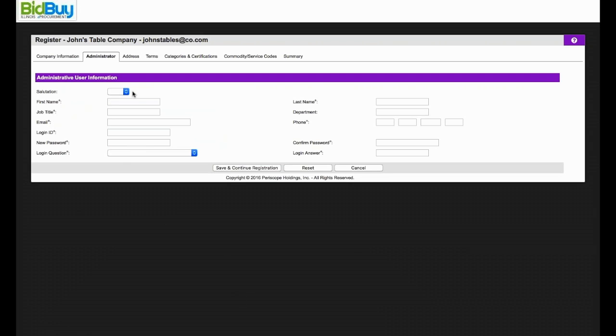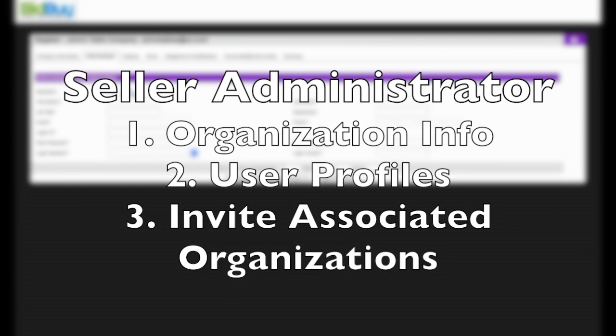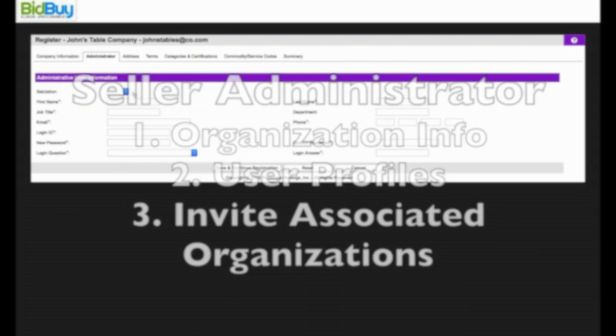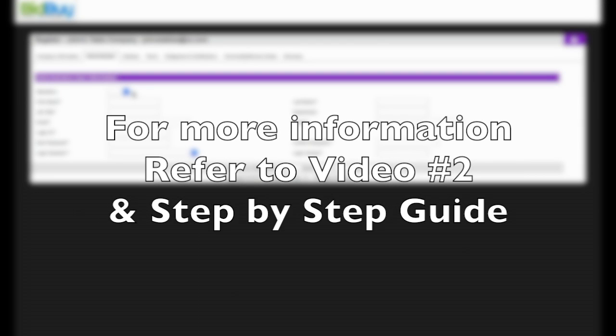In BidBuy, there are two types of roles on a vendor's account: the seller and the seller administrator. During the initial account setup, the person identified in the Administrator tab will be designated as the seller administrator. In addition to all of the rights of the seller, the administrator can also maintain the organization's information, maintain user profiles, and can invite associated organizations to register in BidBuy. The roles can be changed at any time, though there must always be at least one seller administrator. For more information on the role of seller administrator, please refer to video number 2 and the associated step-by-step guide.